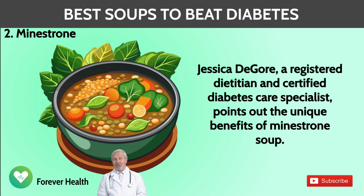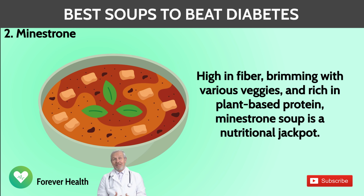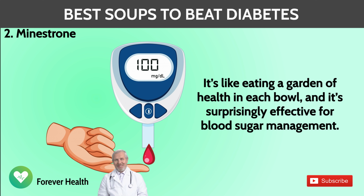Jessica DeGore, a registered dietitian and certified diabetes care specialist, points out the unique benefits of minestrone soup. High in fiber, brimming with various veggies, and rich in plant-based protein, minestrone soup is a nutritional jackpot. It's like eating a garden of health in each bowl, and it's surprisingly effective for blood sugar management.